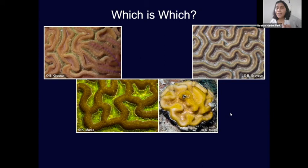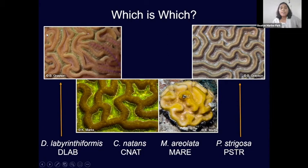All right, awesome. So some of you were right, some of you were a bit off on some of the corals. Let's see what the answers were. The first on the left is D-Lab. We see that the little tentacles are out and about. If you get close, you can see the little tentacles. And we see that the groove on the ridge is quite deep over there.